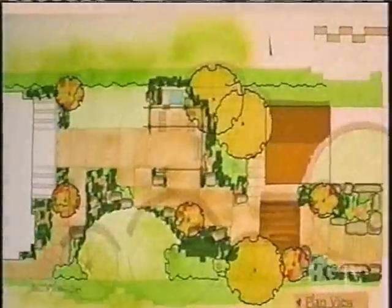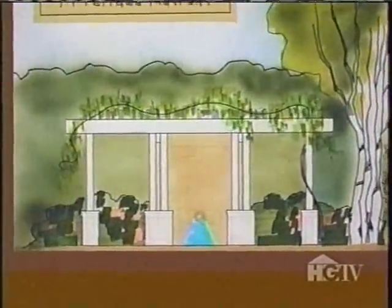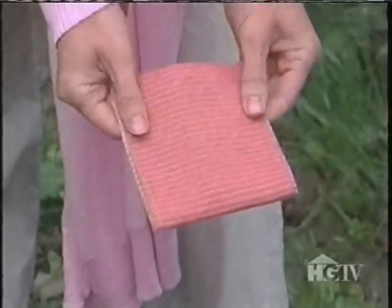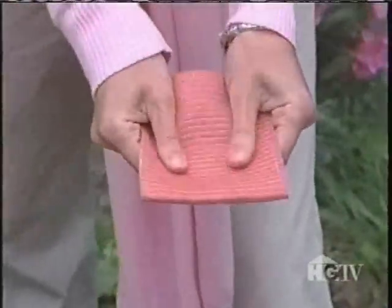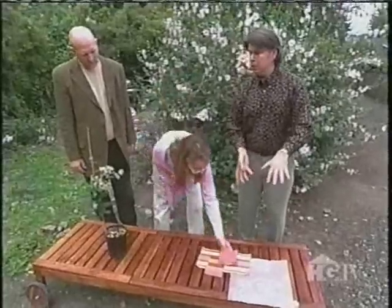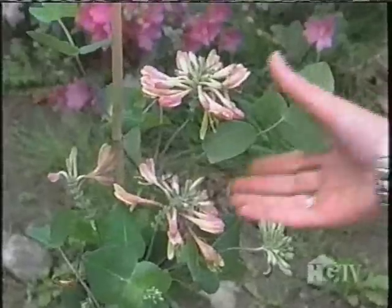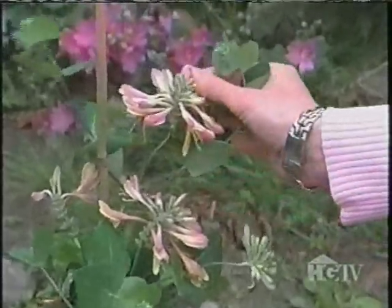Beautiful. A focal point of the design includes what Daniel calls a terrace retreat. With a water feature and some new outdoor furniture, it will be a tranquil space for the entire family, and it's an opportunity to add a punch of color. This is Sunbrella fabric. You can make some cushions or make some pillows, so there's consistent color out here. It's gorgeous.